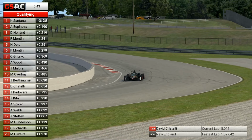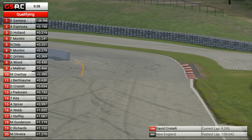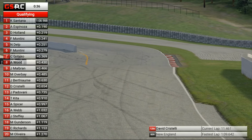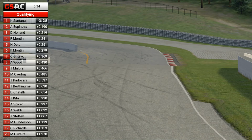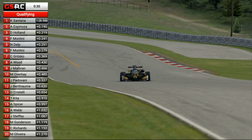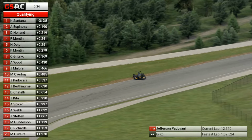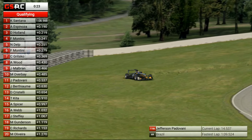Cristelli improves up to 12th. Just a touch, but hey, I'll take a touch. That's another position. Padavani crosses. He does go faster. Herbert's trying to get himself out of the back end of the field here and does not improve his time. So Padavani loses it, so we can count him out.